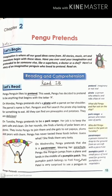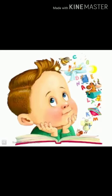Now these penguins are flightless birds basically. They do not fly much, but they are excellent swimmers. And this penguin loved to pretend. And what do you mean by pretend? That means imaginary, not real. You just try to be somebody or something else. Okay, so now let's begin.